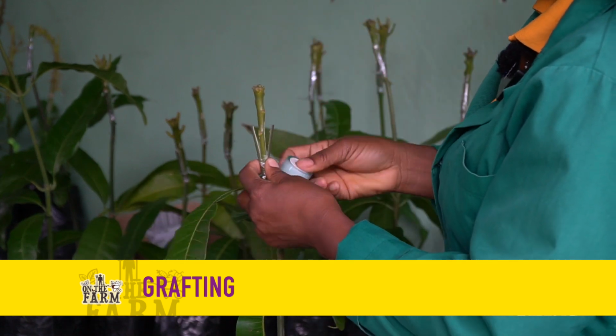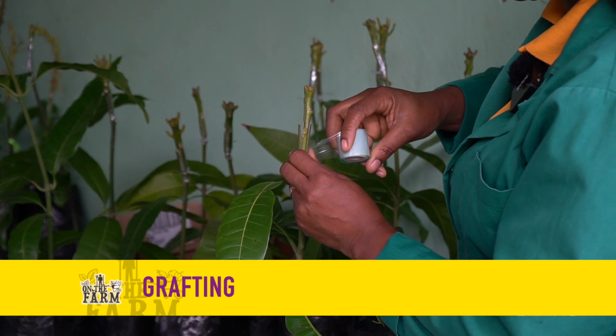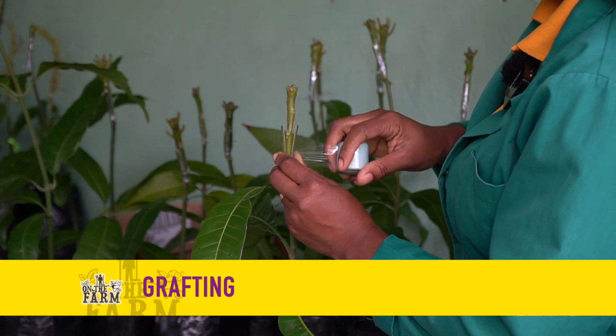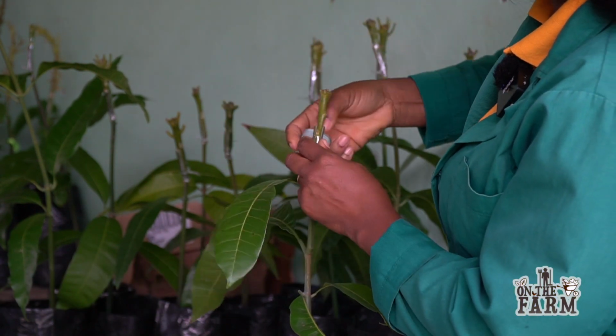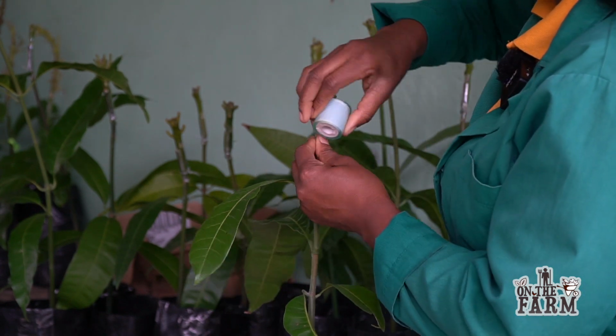So I'm going to go around the plant to ensure the two of them are still. And while wrapping, you have to squeeze the two of them together, as well as trying to line them together. So I'm going to wrap from the base right up to the top, squeezing and fixing them as I go.